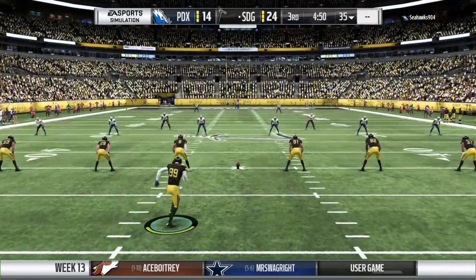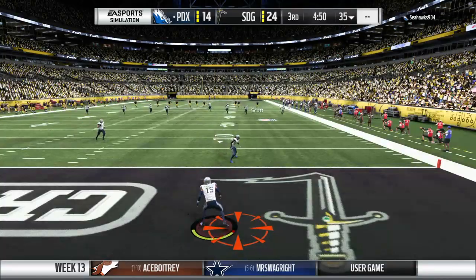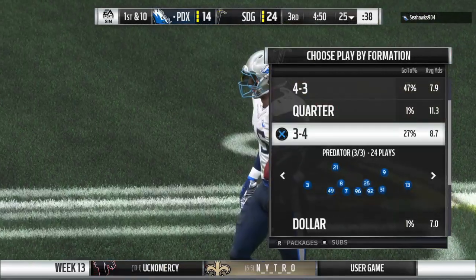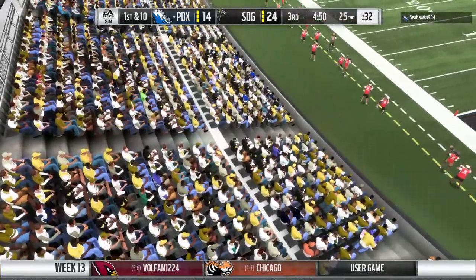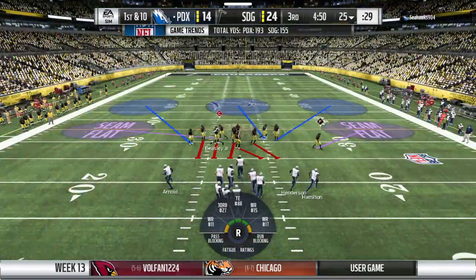The punter Pinion now to kick this one away. And no return on this one as the fair catch is signaled for and taken. Now this offensive unit ready to see what they can do here. They have the ball here for the inaugural drive of the second half. Pretty big deficit, though. We'll see what adjustments were made in that locker room.